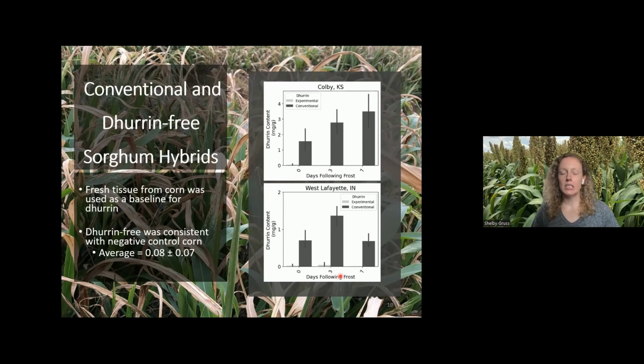And why we think there is a difference between our Colby, Kansas location and our West Lafayette, Indiana location is basically the number of frosts received. I would say West Lafayette, Indiana, we had what we considered the perfect frost.